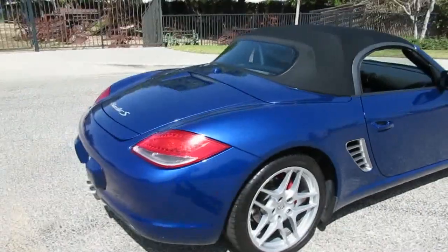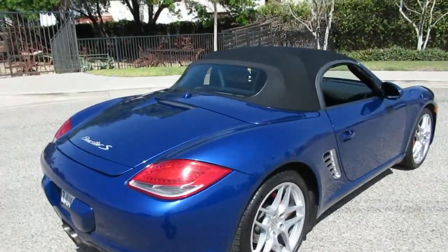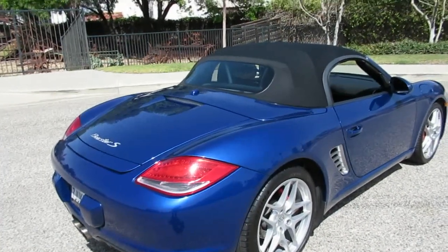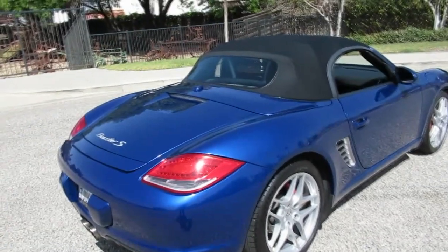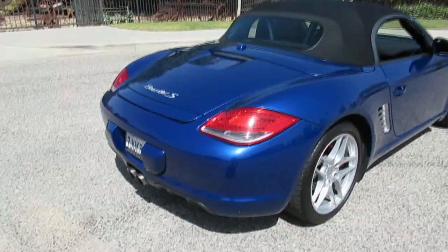Alrighty, usually we show the engine at this point in our video, but on these mid-engine cars, which makes them very well balanced, you've got to pull the top up a little. There's a bit of a procedure to get to the midpoint of the engine. But we're going to start it up for you and let you take a listen, because these Porsche flat 6s sound great.